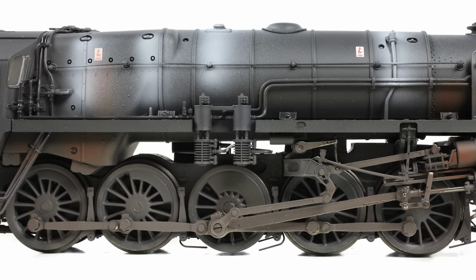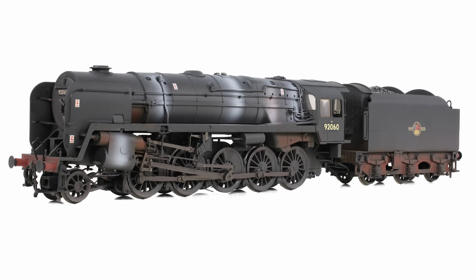In 1956, 10 standard 9Fs were fitted with a pair of Westinghouse air pumps to work iron ore trains between Tyne Dock and Consett. 56-ton bogie wagons had been built specifically for this service, and these had air-operated doors which allow for quick unloading at Consett. It was these doors that the Westinghouse pumps operated.